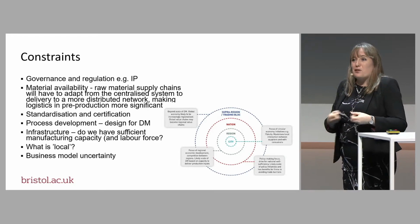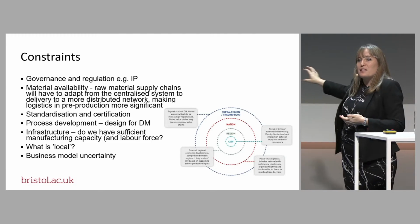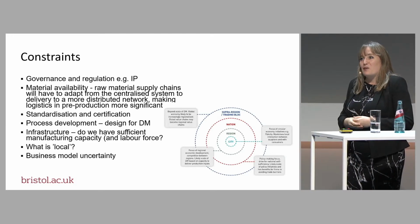What is local? So often around sustainability we talk about local, and this diagram speaks to at what scale we are actually talking about.